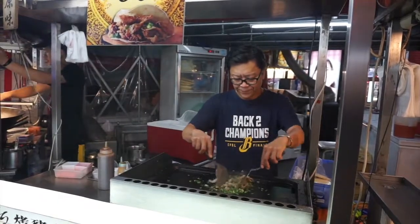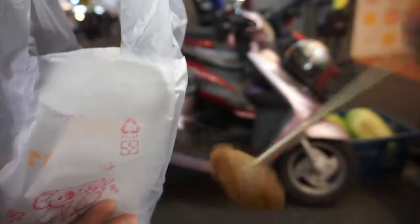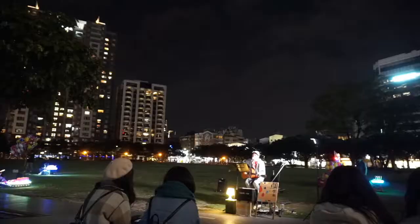And as you can see, there's so many different types of food, like this one, I don't know what you call it. And we also have fried chicken and waffles. Okay, look at me eat this delicious waffles. Yum yum. Okay, now we'll take the bus ride to see the other parts of the city where there's quite a few art installations and open spaces where people can perform, like this.